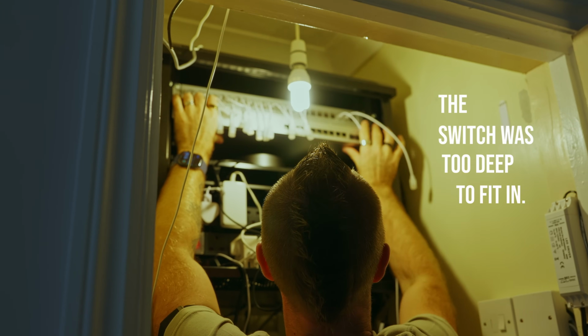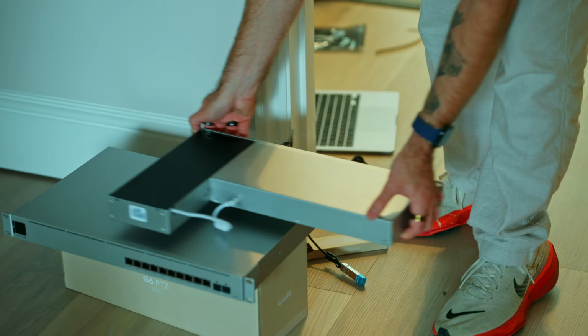This was the shallower of the switches as well. There was a 24 port that was even deeper. Step 1, failed. Few moments later.